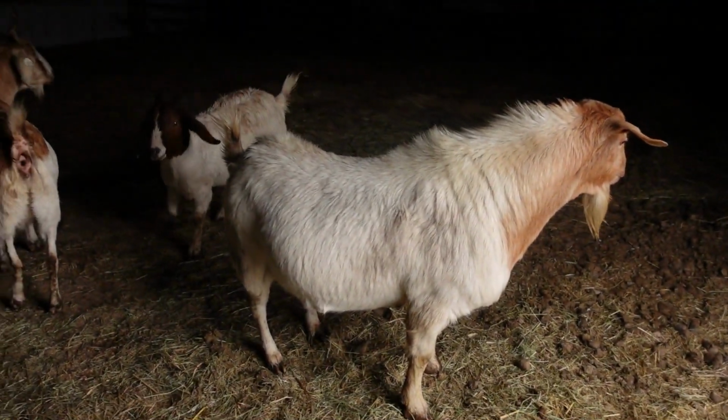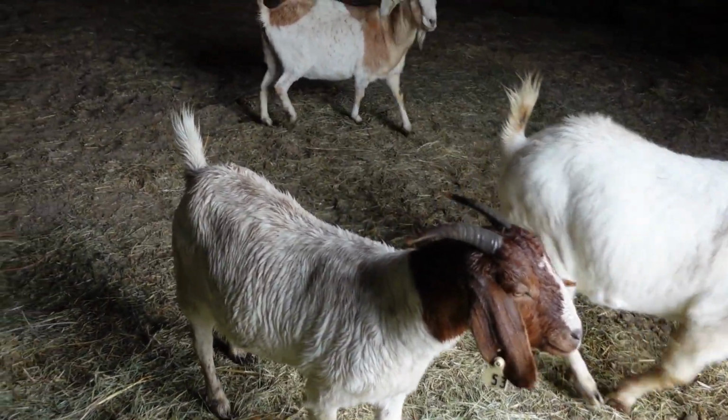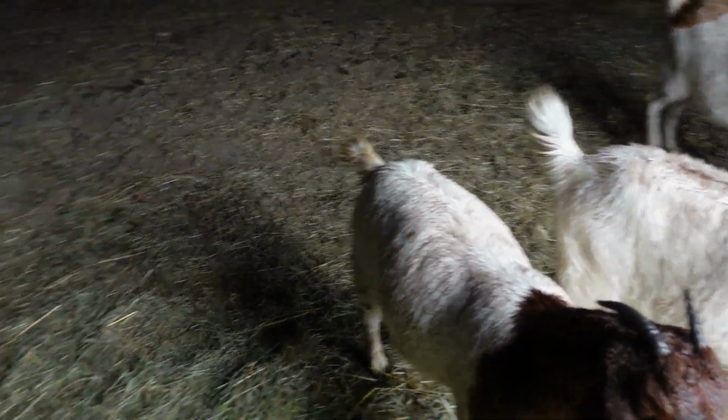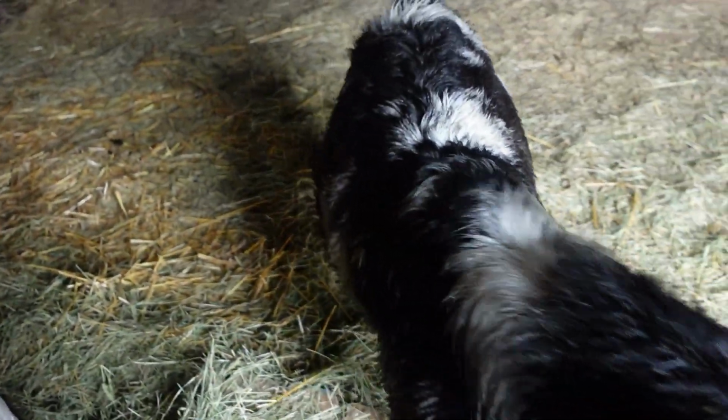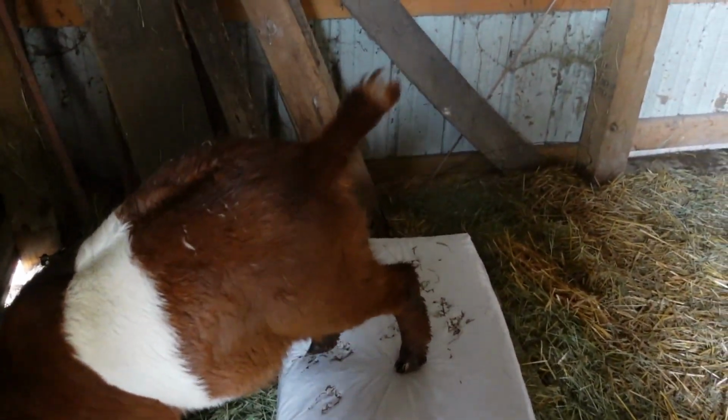So I got Frankie in here. I got the new mama. Her baby's out there. I got my Kiko goat, a pregnant mama. Here's Jester, and here's another pregnant gal. So that's a start. Now I'm going to take this bale of shavings out, see what I can get in there with all this water going.